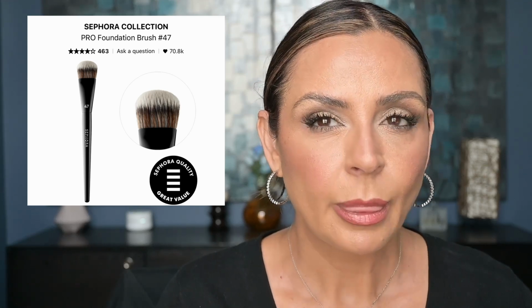Oh, and I do want to pick up another Sephora number 47 Pro. It's a foundation brush, but I don't use it for foundation. I use it for any cream products. If you're familiar with the BK Beauty 109, I kind of use them in the same way, for any cream product application.